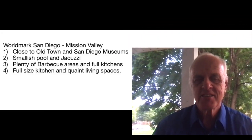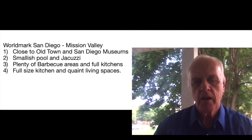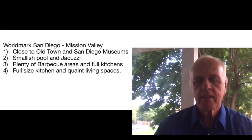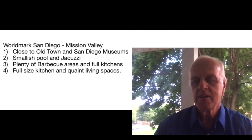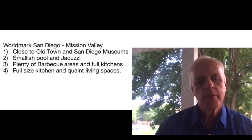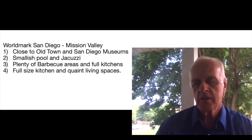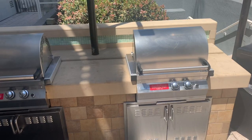And last but not least, the WorldMark San Diego Mission Valley. This is close to Old Town and San Diego Museum. It's a very short drive. And I kind of like it, it's an older building, but it's got this quaint, throwback kind of style. The rooms are nice. They're kind of small, but there's plenty of barbecues, and I had a full kitchen, so that wasn't an issue. I had a smallish pool and a jacuzzi, but I did not have any problem as far as I used mostly the jacuzzi. I did not have an issue.